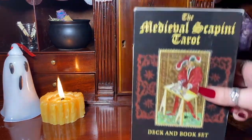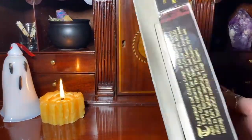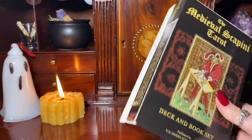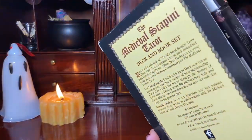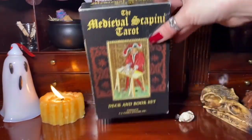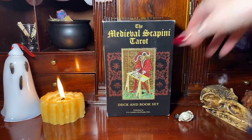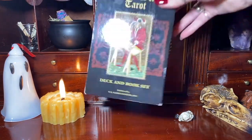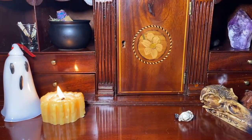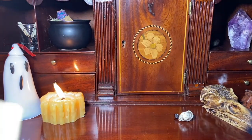This is the edition that comes with the book. It's a big two-part edition. It has the deck and the book, which I'll show a little bit later. This is the deck and book set. It also comes just as the deck itself. I do recommend getting it with the book if you can, because you typically can't find a book on its own once you get the deck, but I think the book is definitely worth getting.